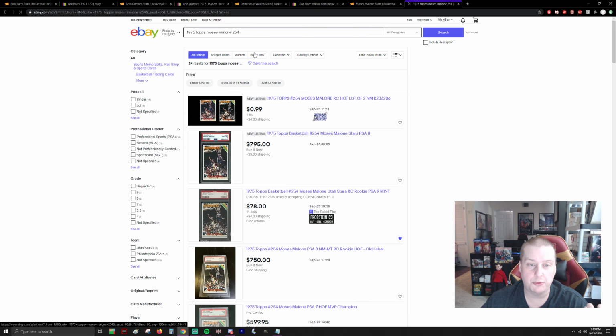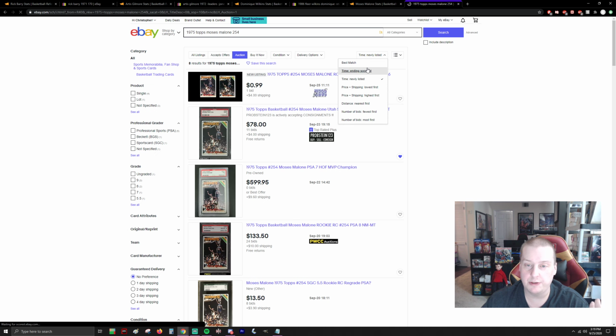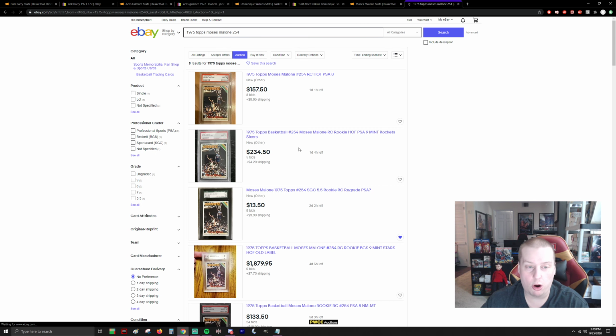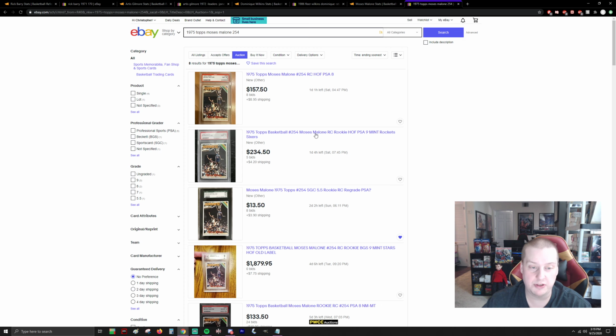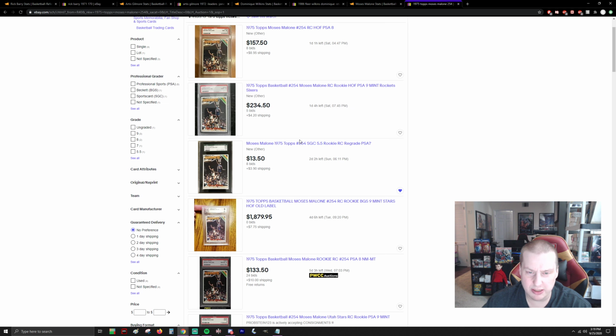What do they have available these days? They've got some auctions. I would definitely check those. Go to auction, ending soonest, and just watch all of the ones that you're interested in. Like, here's a PSA 8 for only $150. Maybe that ends too cheap. Here's an SGC. Oh, is that a 5.5?